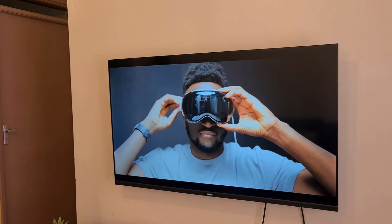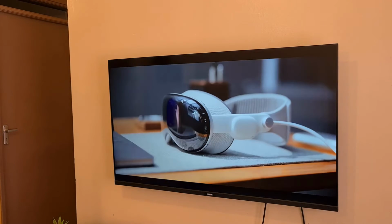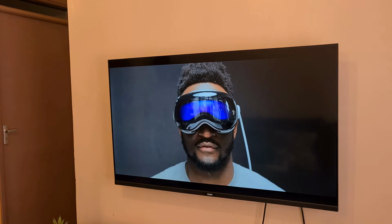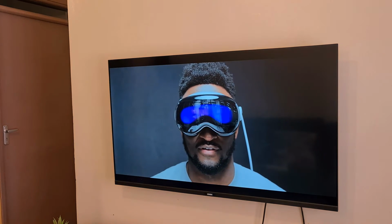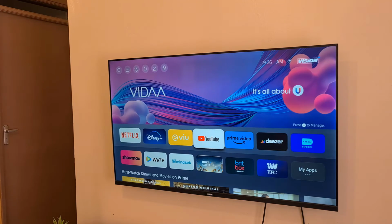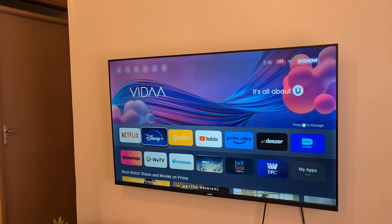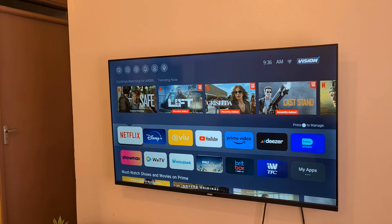Lastly, the overall score for this Vision Plus TV. Out of 10, I'll give it a 6, just because of how limited Vidaa OS is in terms of some apps not working, it's taking some time to load, and I'm not sure if these guys will continue updating this specific operating system. So you might find yourself having to spend some money to get a TV stick.